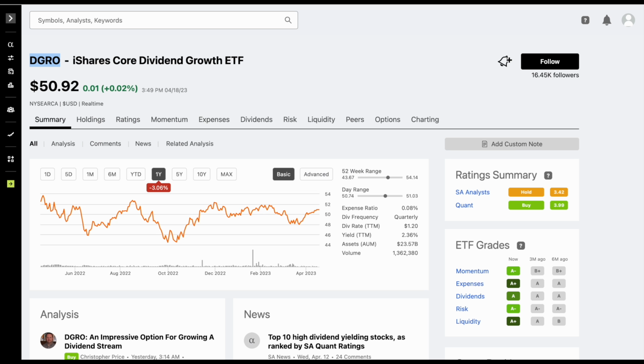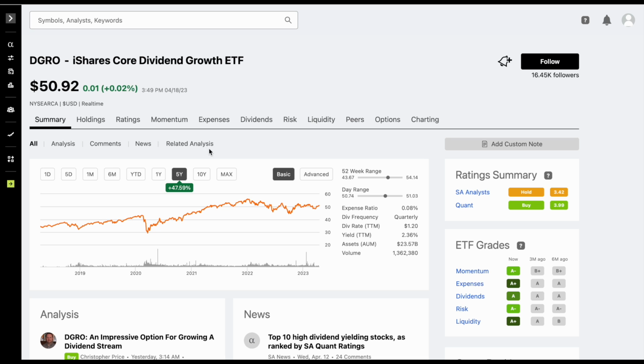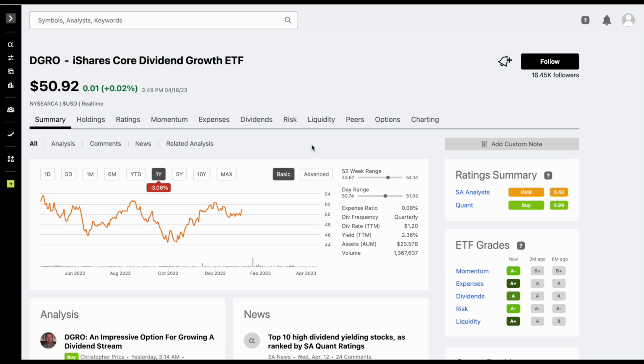So let's go ahead and jump back over to Seeking Alpha. We can see over the past 5 years, it's performed pretty well. It's up around 47.59%, and over the past year, it's down about 3.06%. So it's down a little bit over the past year, but when you compare it to the S&P 500 over the past year, you can see it actually has outperformed the S&P 500 during the bear market. So that is a good sign. It means it's going to be a little less volatile during bear markets.